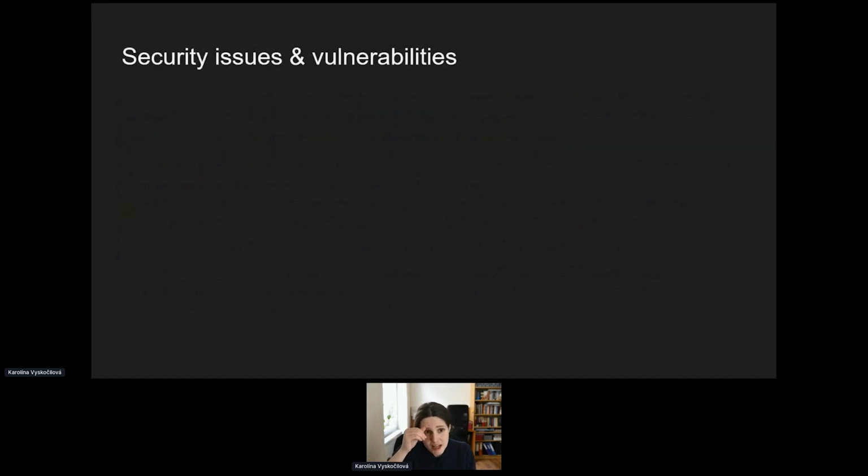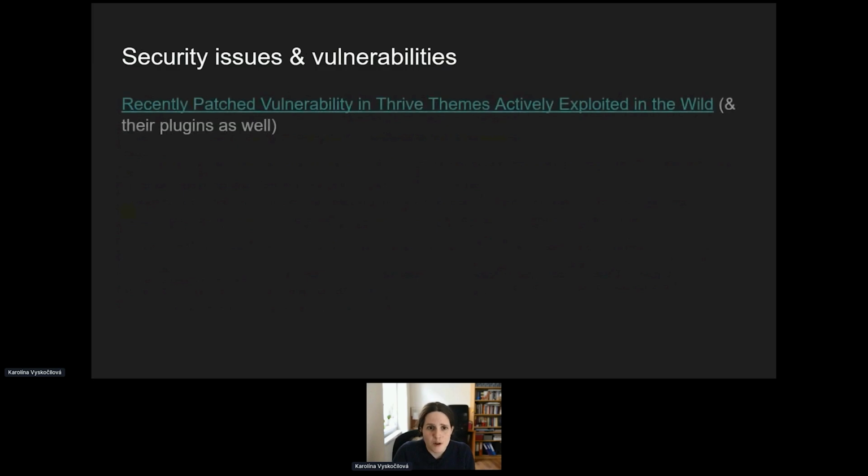Unfortunately, there were many issues and vulnerabilities. It's hard to pick the ones which were most interesting or most severe, but we made a short list for you. So if you have any of these plugins or themes, which I will present in a short minute, you should double check that you have updated to the very latest version.